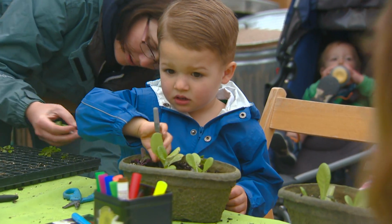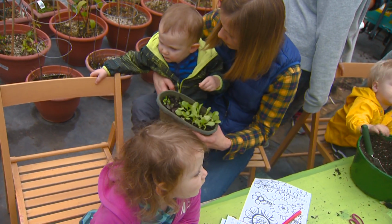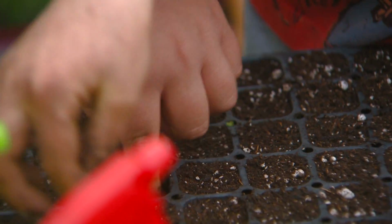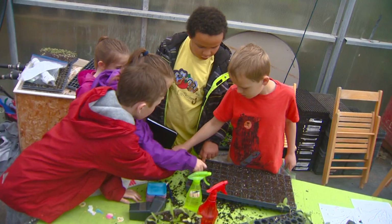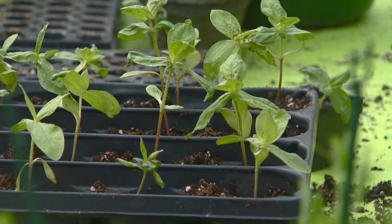So whether you just like to play in the dirt as you start out on your gardening adventures, or you're an experienced gardener looking for something new to grow, many local nurseries and garden centers offer all kinds of classes and workshops to help you grow your garden and your green thumb.